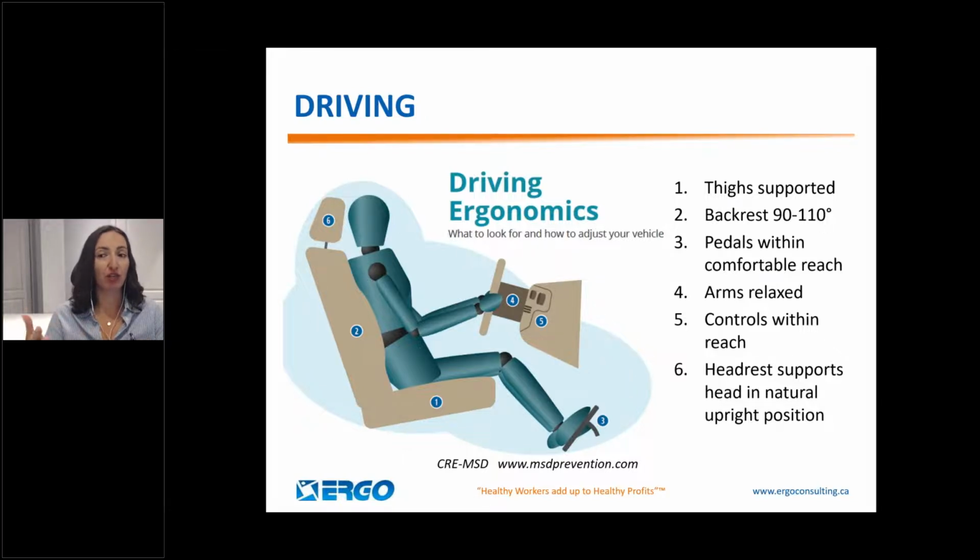So making sure that you've done that well and you're not sitting further than you need to from the steering wheel, so that that reach is not an extended reach, which will result both in more loading of the shoulders, but also a tendency to roll the upper back forward in order to better reach the steering wheel. So those pieces, and the controls are within easy reach.